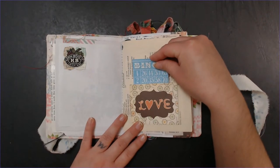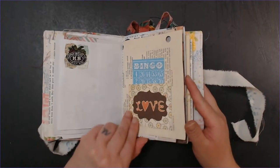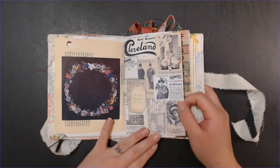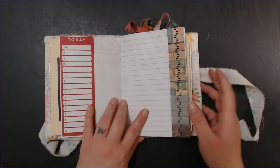I don't have to make them match. I don't have to make them the same color. If I did, I probably wouldn't. That sounds a little stressful to me. I like to just put whatever I got in junk journals. That's the junk part of it for me too.